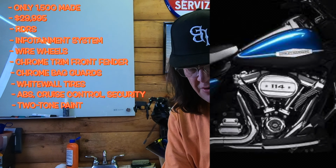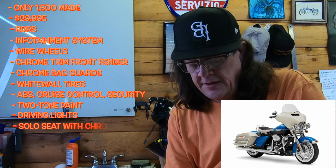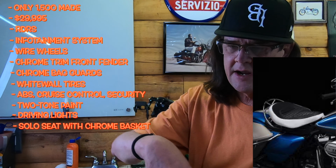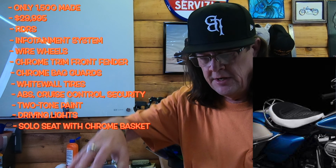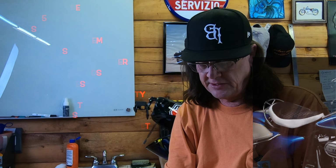You also get the two-tone paint. You also get driving lights already installed on the bike. And then you have that single solo seat that's kind of a two-tone leatherette where you have black where your butt sits, and then you have a white side around here that I think complements the bags and the fairing as well. And it has like a chrome basket that goes around the back side of the seat. I think it's really sharp.